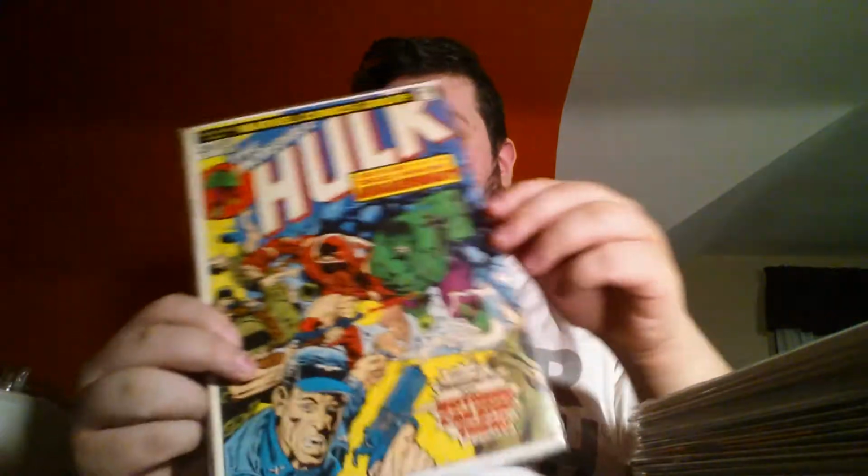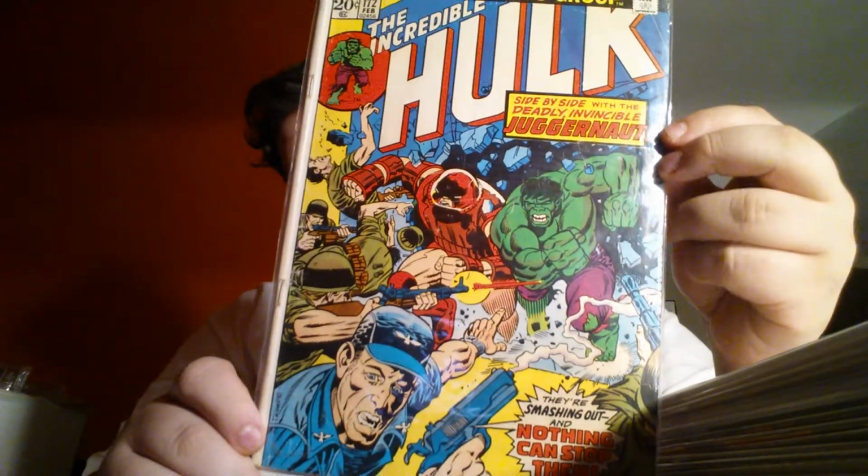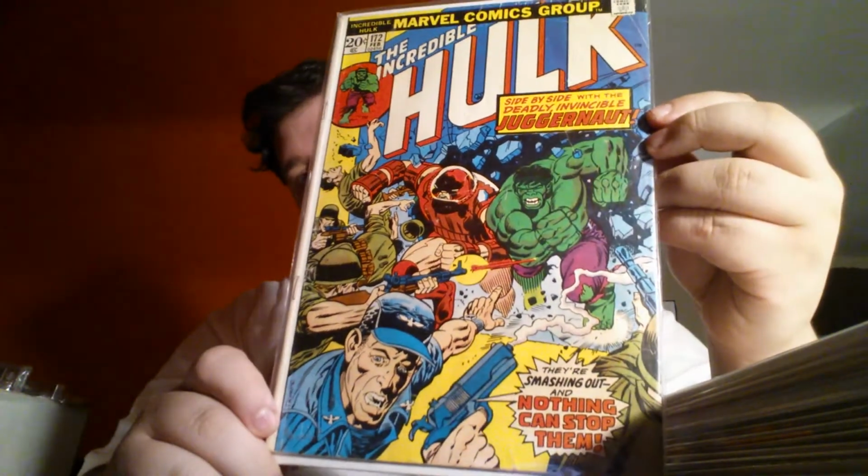Alrighty, this is one of my favorite issues that I own. This is not a very good condition issue, but anytime I can get a comic with these two guys on a cover, I'm going to take it. This is Incredible Hulk number 172, featuring the Juggernaut. Love the Juggernaut. I loved how they depicted him in X-Men 3: The Last Stand, which a lot of people poop on that movie. I don't know why. I kind of dug it. You know, I know it's not the best one, but I dug it.